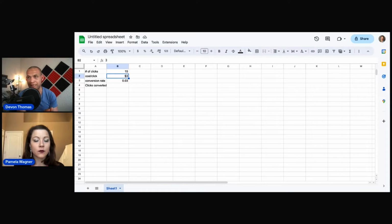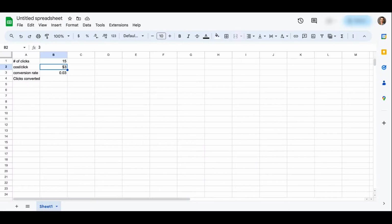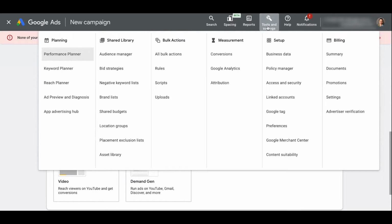For example, Google Keyword Planner. Google Keyword Planner is an excellent way to figure out more or less a low range and a high range, and to see what is the average that people are paying in your market. How it works is you log into your Google Ads account. There's a little tab over there that says Keyword Planner.